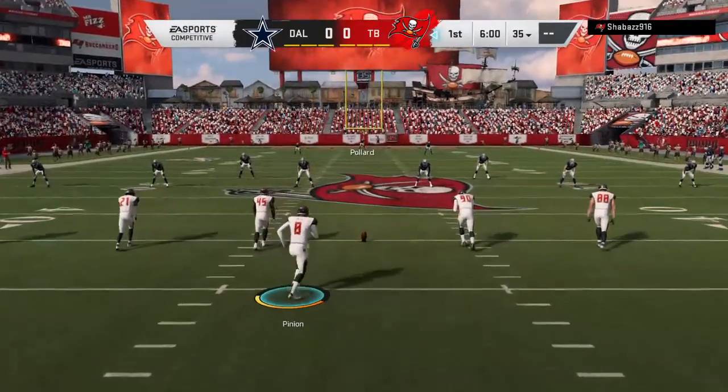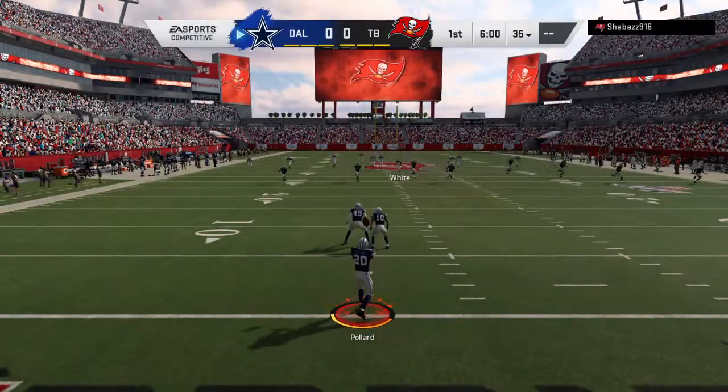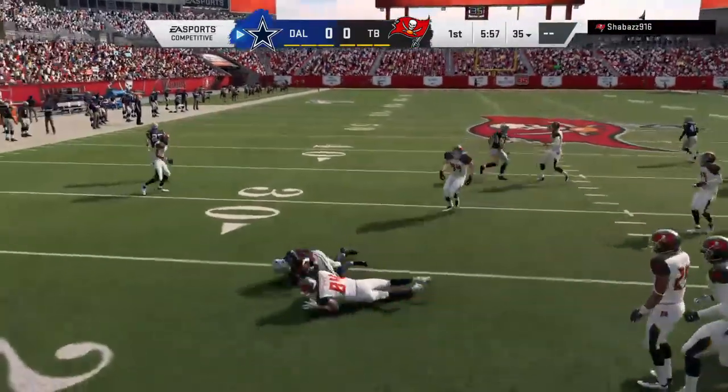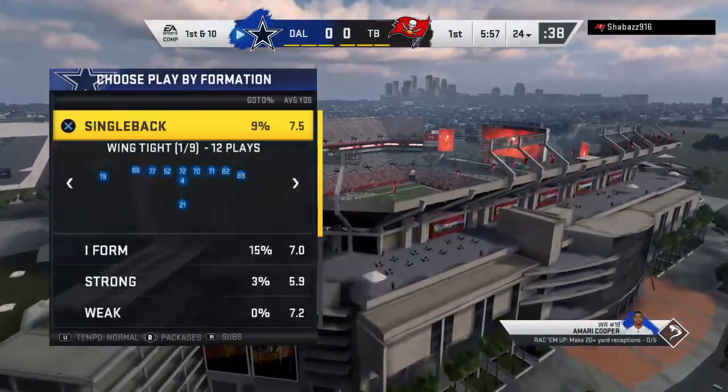Here's the punter, Bradley Pinion, on to get us started. And off we go from Tampa. This will be taken in at the 1. And a pretty good return here. He'll be stopped just shy of the 25 at the 24-yard line.